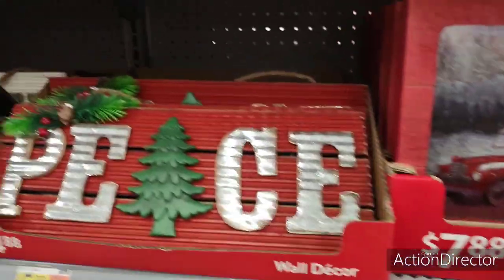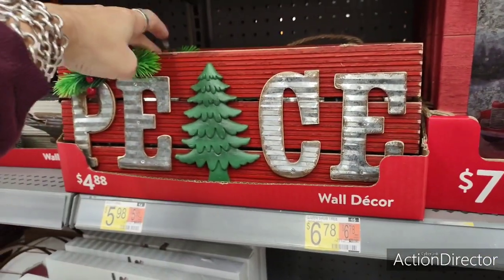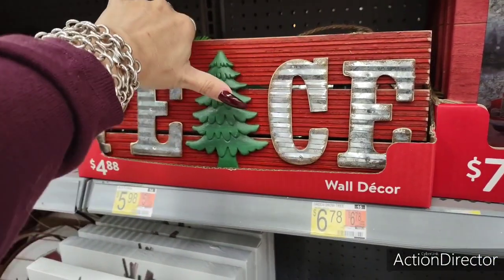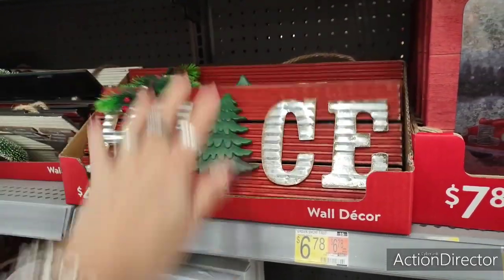All right, wall decor piece. That is really cute. Again, it's wood in pieces. You have galvanized applique. This is an applique as well. Again, $48. That makes it even better, doesn't it?